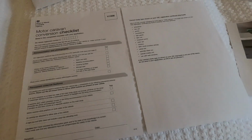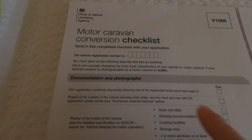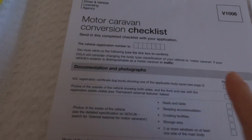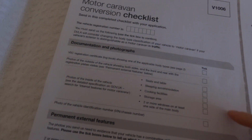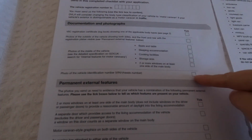So here is the checklist, which I will link down below for you. Like I said, you have to fill in the registration of the vehicle and then tick off each of the boxes as you go through them. I've got most of these that I can tick off.